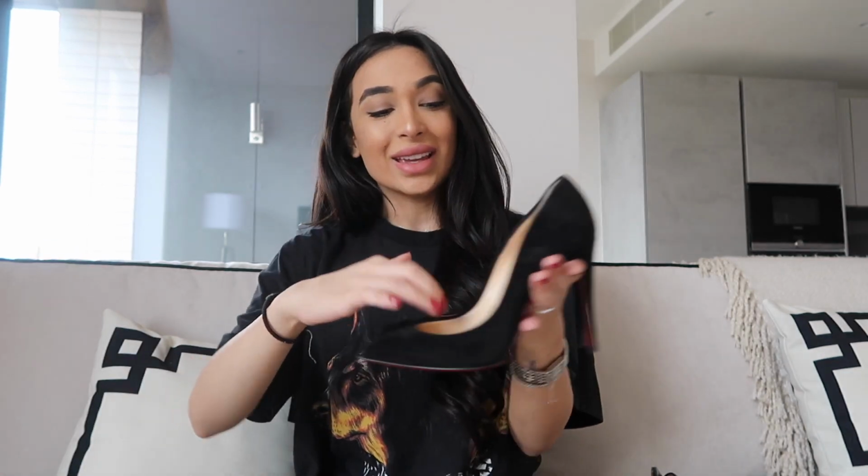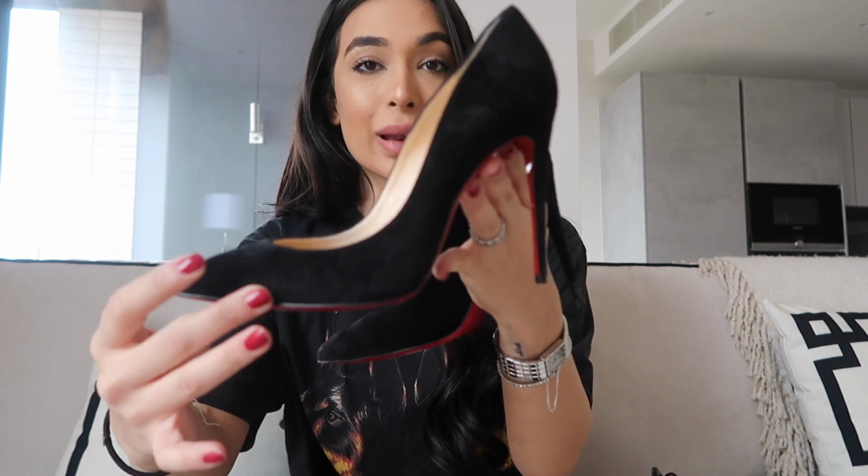But I'm going to start off with the most boring pair. The Christian Louboutin Pigalle Folies in 100mm. These are in black suede and are a staple in my suitcase whenever I travel. These and the Patent Nude pair, I absolutely love them. I feel like if you are going to invest in your first pair of Loubs, the Pigalle Folies in 100mm are the ones to go for.